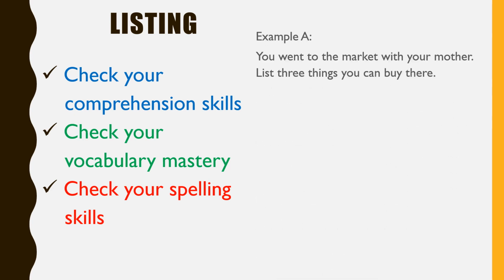You went to the market with your mother. List 3 things you can buy there. So you have to read the instruction first, okay, and identify the keywords. You have to understand that this is at the market and you have to list 3 things you can buy. Then you have to think of the words that you know about market, things that you can buy there. So for example, you can have fish, vegetables, and apples.